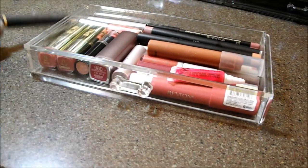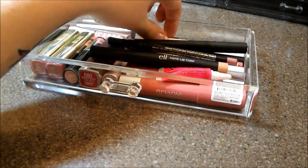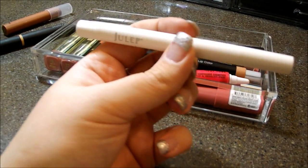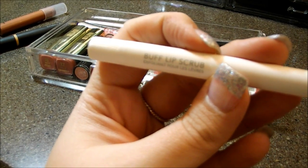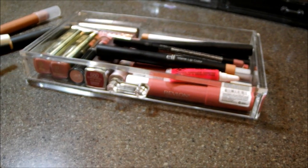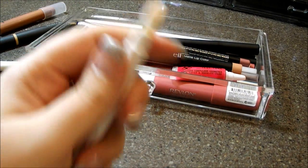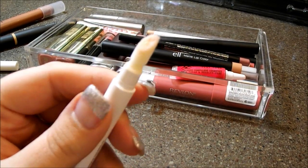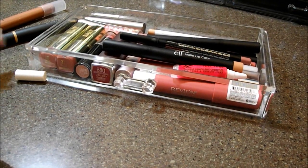I absolutely love it. And then the other thing that I absolutely love that Ruth just gave me is, where are you? Is this. This is also from Julep, and it's called the Buff Lip Scrub. And it's an exfoliating pen. I've never seen anything like this. Again, it's got a hard felt tip, and then you just click it up at the bottom and the product comes out, and this thing is the best lip scrub, lip exfoliant that I own. I want more of these because they are awesome.